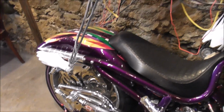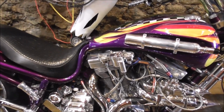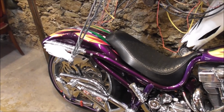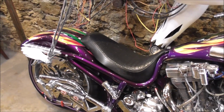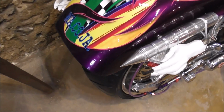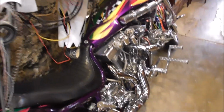My goodness gracious. How often would your husband ride this? Maybe two or three times a year, approximately. Has he got other bikes as well? Yes, a lot. Oh my goodness. I have one bike. For that I told you he's crazy. One is enough. You know, boys' toys. Yeah, boys' toys.